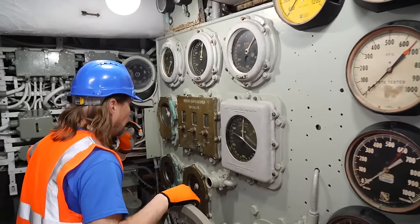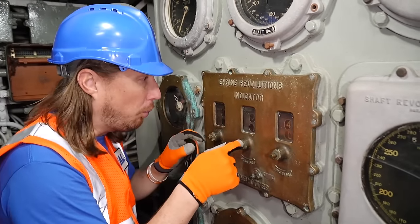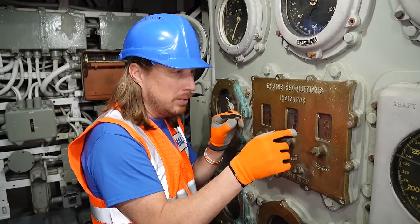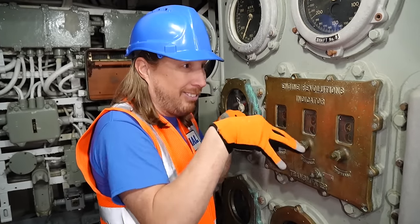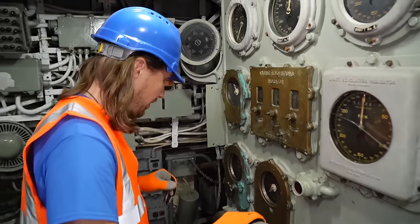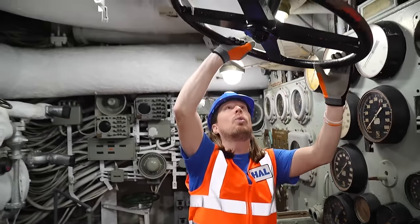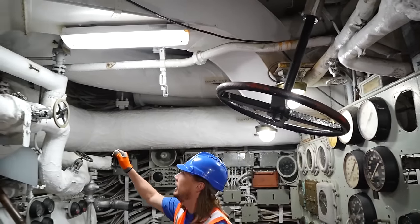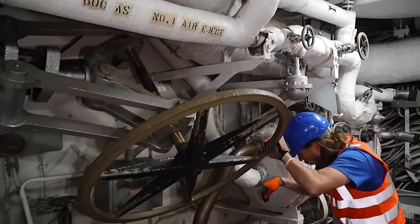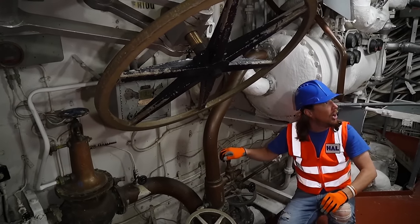Oh, and look, right here, you see this looks really similar to the operation panel in the pilot house where the helmsman would tell the engineers down here in the engine room about the engine. Oh, wow. Look at all of these valves. There's one here, there's one here, there's one here. Oh, there's a gigantic one here. Oh, there's tiny ones here. Oh, they're all over the place.